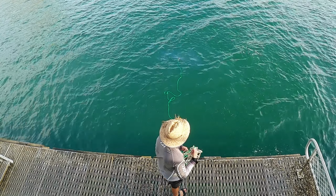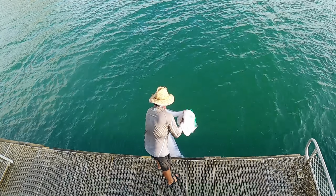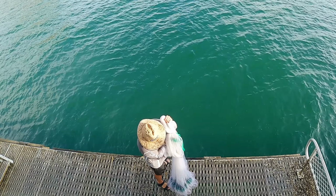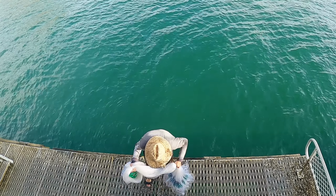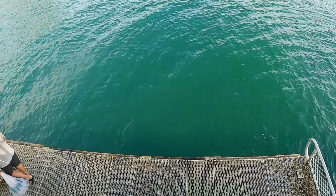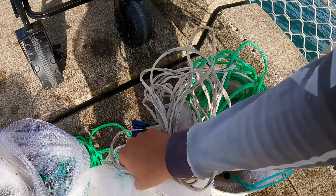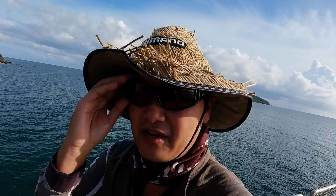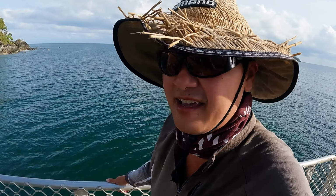Couple of yards. My God. I think I only had like 4 casts and I feel like I've done a whole day's work. So exhausting. Can't keep doing that, guys.